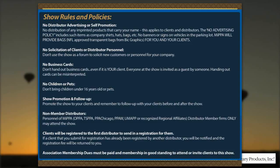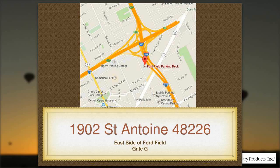I'll talk about show promotion and follow-up as we're getting close now. It really should be more like show reminders. This is only open to MIPA members, he said, for the 500th time. And we haven't had really any issues with multiple registrations so far. So I'm going to keep going.